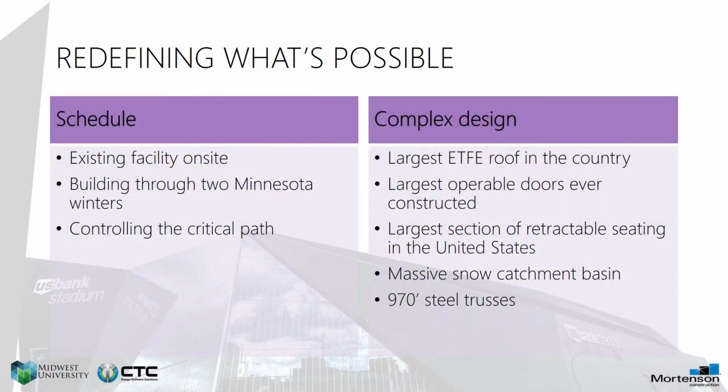The project has some key challenging elements. The first thing was time. We had to build through 2 cold Minnesota winters. We had an existing facility that we had to work around. We had a lot of soil conditions. We had bedrock at different levels within the project.